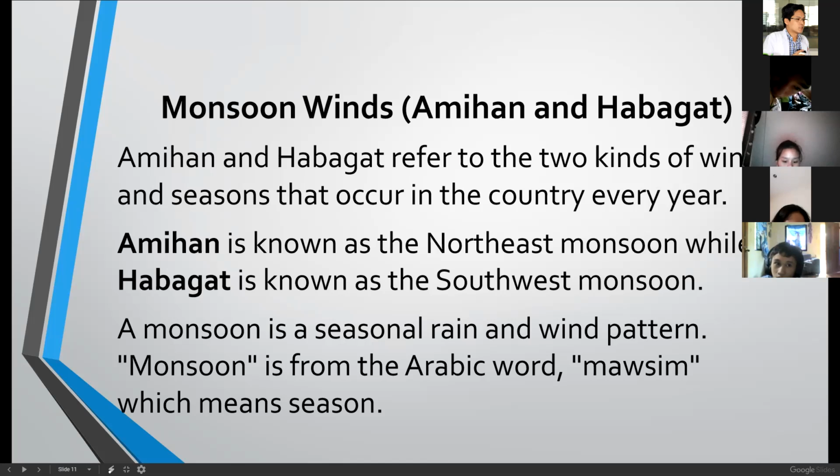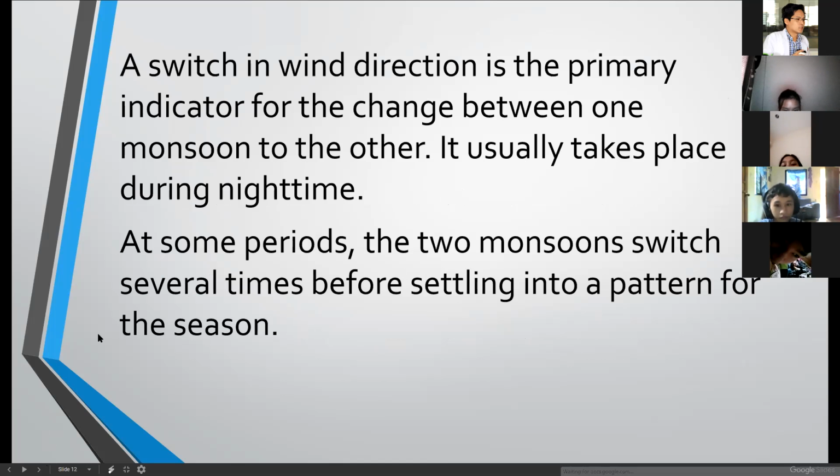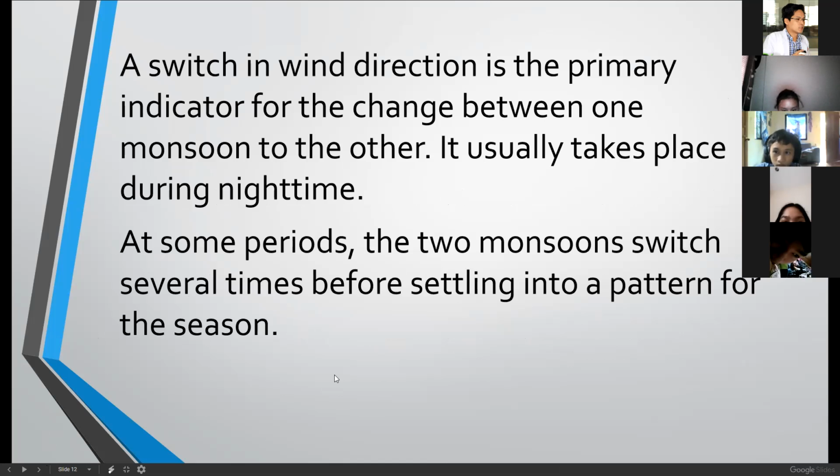Monsoon is the seasonal rain and wind pattern. Again, monsoon is from the Arabic word mausim, which means season. A switch in wind direction is the primary indicator for the change from one monsoon to the other. It usually takes place during nighttime. At some periods, the two monsoons switch several times before settling into a pattern for the season.